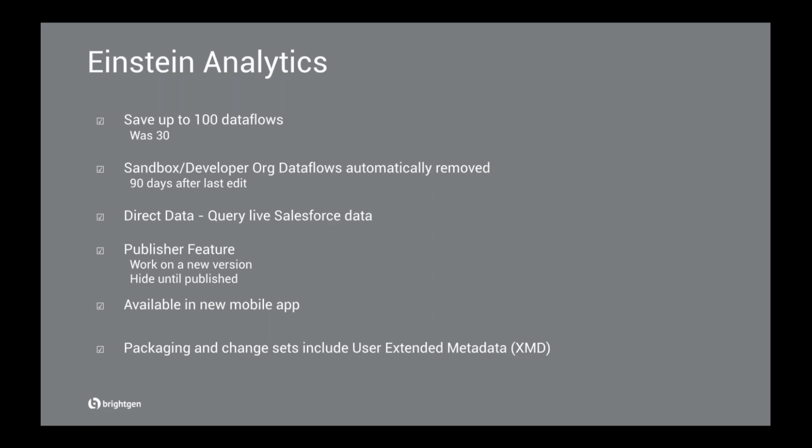There's a new direct data feature, which allows you to query live Salesforce data. Sounds quite nice. And the new publisher feature, again another quite cool feature, allows you to work on a new version of a dashboard collaborating with other people. So it's not just limited to you, but it's not visible to the wider world until you are ready to publish it. So it's a good way of having a draft dashboard while you're revising a live version.